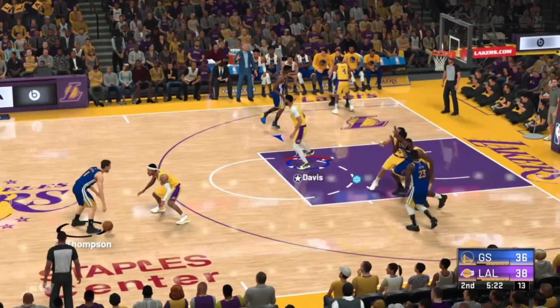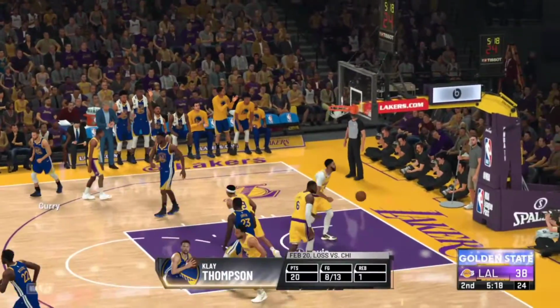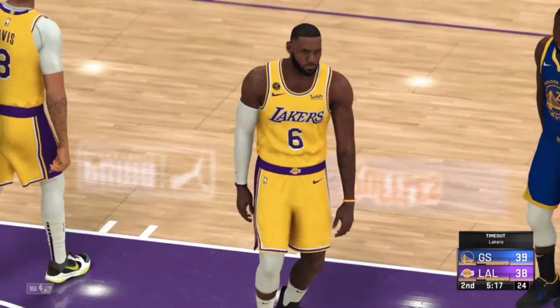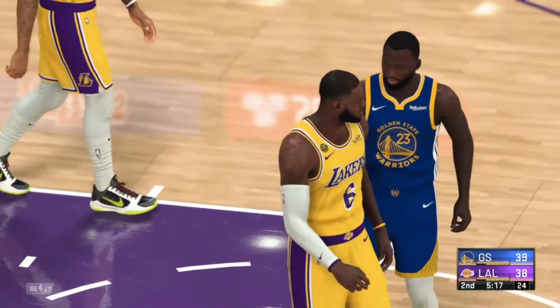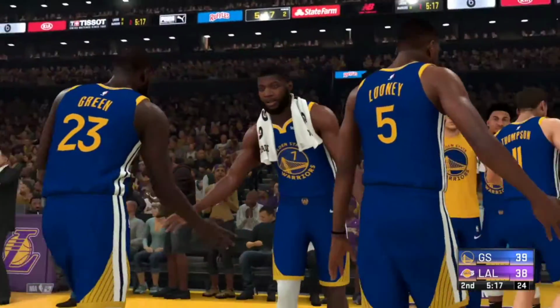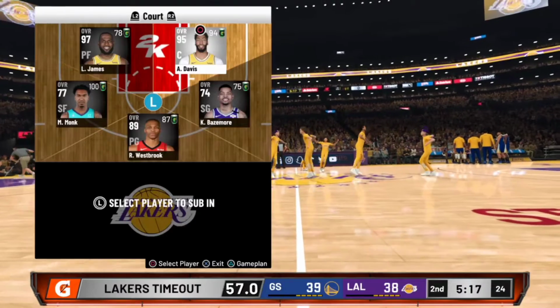Thompson with it. 20 points for him last game against Chicago. Curry outside. That's in. Coming off the assist from Thompson. Thompson's got 4 assists in the game. And he's on a good pace here from 3-point range. Made 1 in the first, 2 more here in the second. It seems like with more to come. And the Lakers call time here.